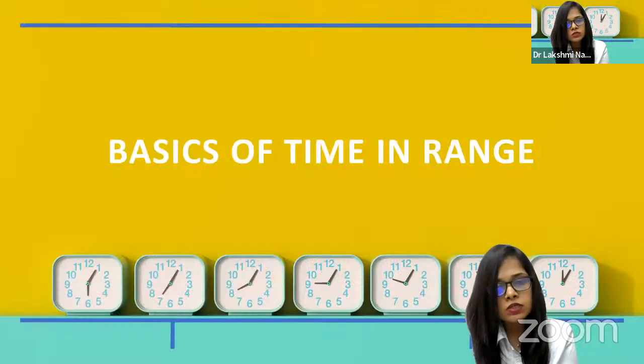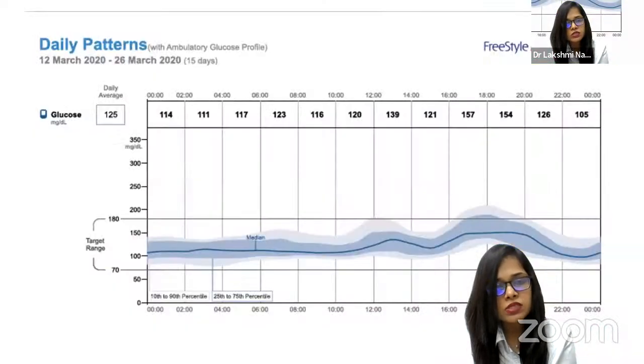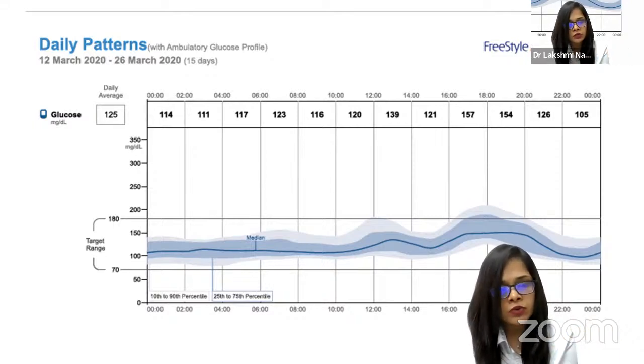So when you put a patient on a CGM, you get a report like this. Here you can see that you have set a target range. You have set a low target of 70 and a high target of 180, and any glucose values in between this, you call that it is in range. Anything above 180 will be recorded as time above range, and anything less than 70 will be recorded as time below range.